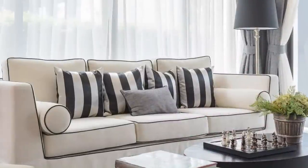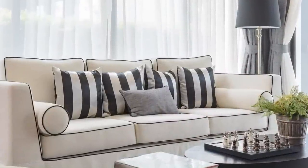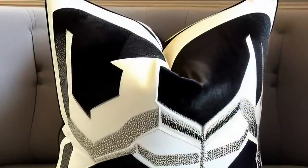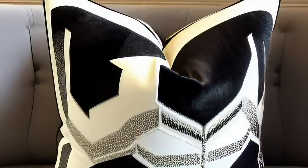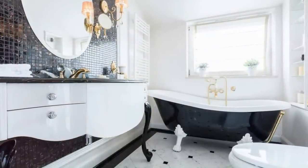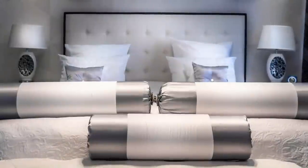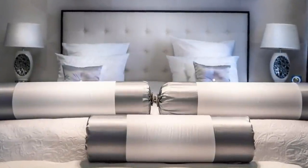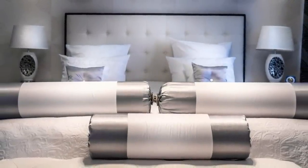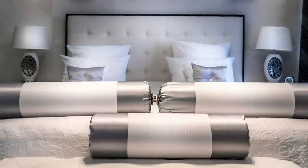The classic black and white decor trend is taking over homes everywhere this spring and summer. It's a timeless look that's versatile and easy to integrate with any style. Whether you're starting from scratch or updating your existing decor, here are some tips and ideas to help you design the perfect home with this classic decor trend.